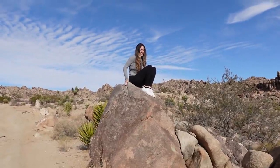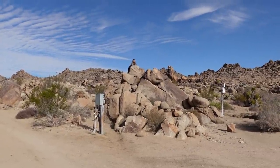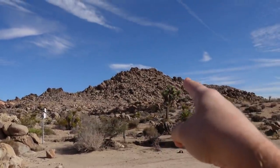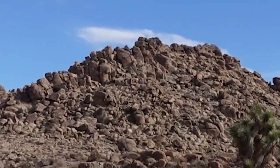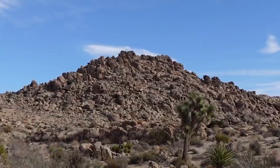What are you doing up there? It looked nice. Oh, okay. Babe, what are you doing? I found a bigger rock. Oh, go climb that one. Okay. Babe, you made it to the top of the biggest rock. What are you doing way over there? Come back. It looks nice.